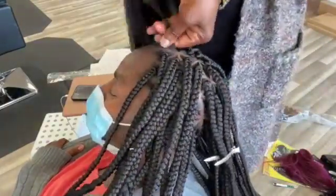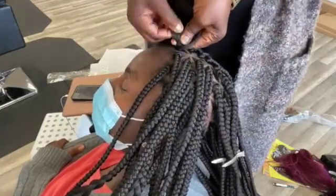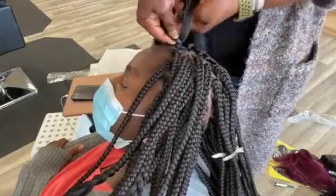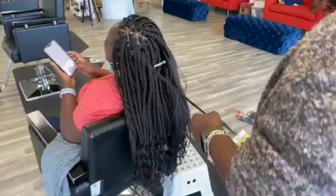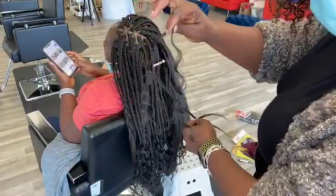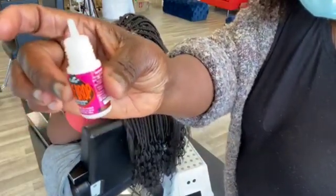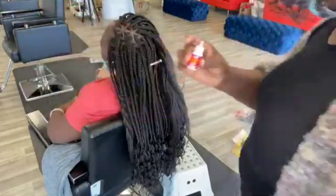I was so glad that we were almost done with the boss braid. When you come to Lady Bella's store, she treats you like a princess. At this point, we are getting the goddess part done. And I like the way she used the glue to get the curly part. It looks so nice and neat.